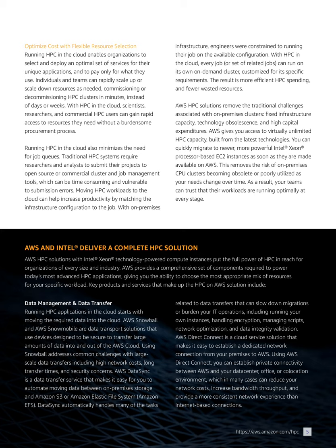Individuals and teams can rapidly scale up or scale down resources as needed, commissioning or decommissioning HPC clusters in minutes instead of days or weeks. With HPC in the cloud, scientists, researchers, and commercial HPC users can gain rapid access to resources they need without a burdensome procurement process. Running HPC in the cloud also minimizes the need for job queues.